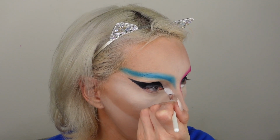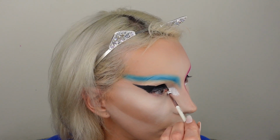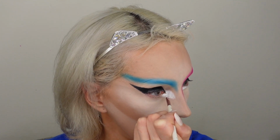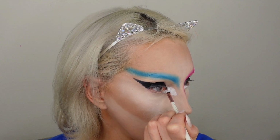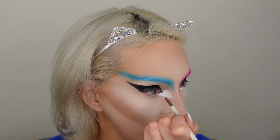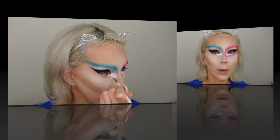By the way, I have a bake already, so I'm kind of going over all the cake and stuff, but I don't care, it's drag, so it's gonna be cakey. I'm still gonna set this, although this gel liner sets itself, but there's so many layers of stuff. So I'm going to set it with white eyeshadow.